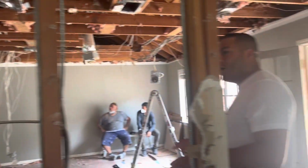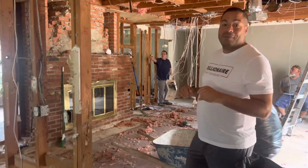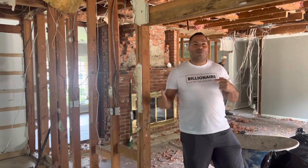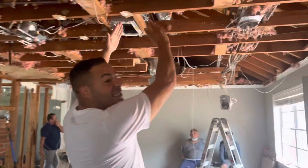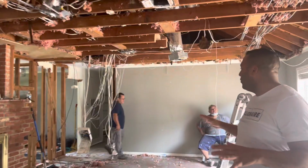This is phase one. We're gonna open up the floor plan, totally renovate the kitchen and bathrooms, and it is gonna be amazing. So phase one, and I'm gonna keep you tuned through this project as we progress every week. You can see that we're also gonna be raising the ceiling, and it's gonna be amazing. So I can't wait for you to see this.